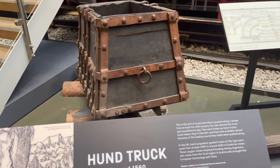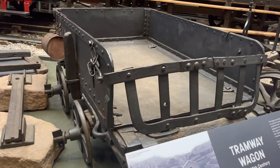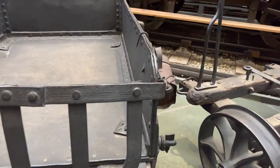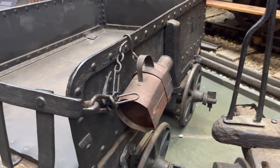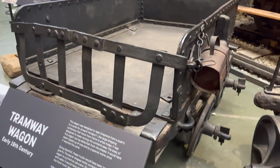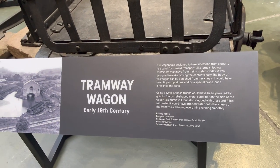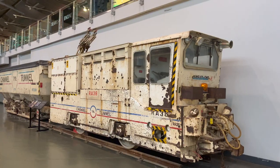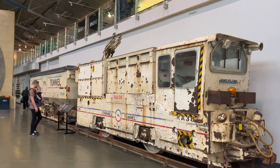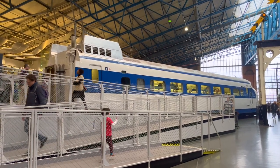The museum displayed a range of exhibits, from Hun trucks dating back to the 1560s to tramway wagons. We also saw a miniature train that worked to remove debris during the digging of the Channel Tunnel. It's enjoyable to have the opportunity to enter and explore a few trains at the Railway Museum.